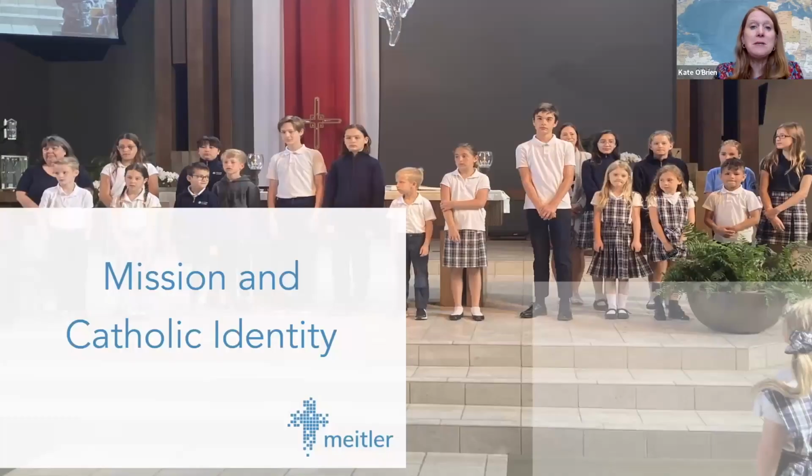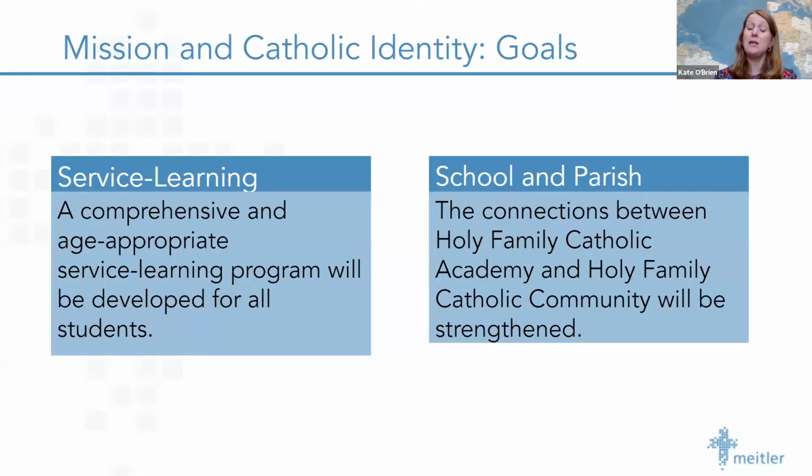So up first is mission and Catholic identity. And again, what we're sharing with you is the broad goals. We have action steps underneath each of those goals, but right now our purposes are for the goals. As we shared in our current reality, we have a service program. Our preferred reality is we have a robust service program, comprehensive and age-appropriate learning program for all students. So what does that look like?